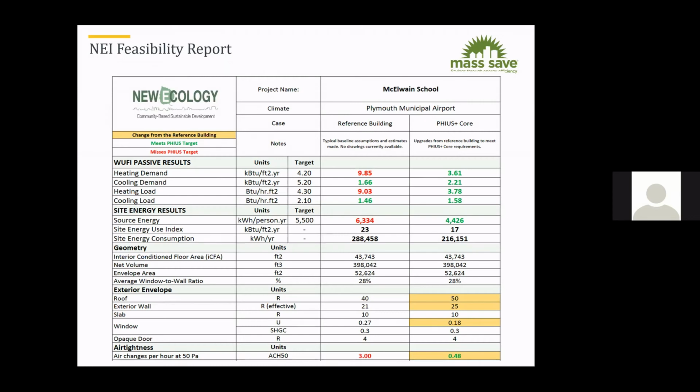So this is what our feasibility study looks like, and this is what we give to the team and use to discuss at the charrette. So you can see on the right side, we've got 2 columns there. The first being the reference building. This is where we put in the design information that we were given from the team. And if we don't have design information, we typically use Energy Star defaults or information from previous projects just to get a good baseline of a typical building, a typical high performance building. And then in the column to the far right, you see how we had to upgrade in order to pass on all the requirements for that FIAS plus core.